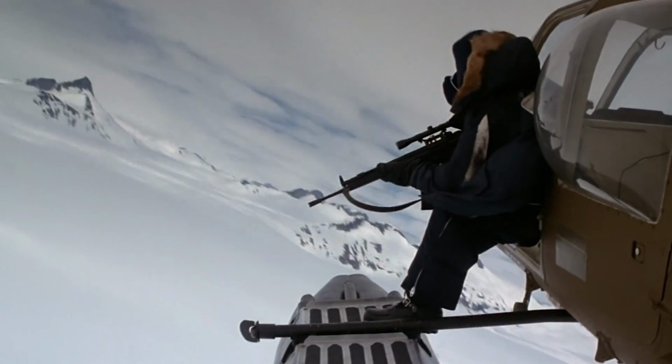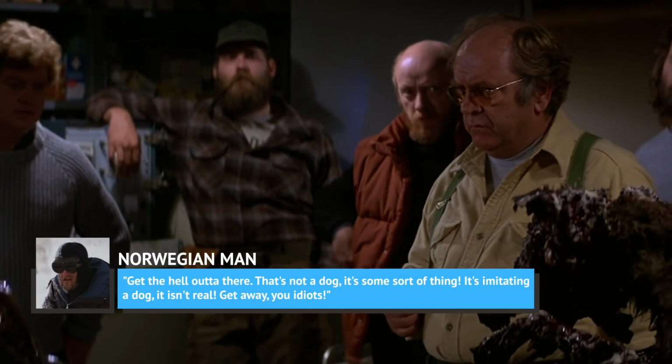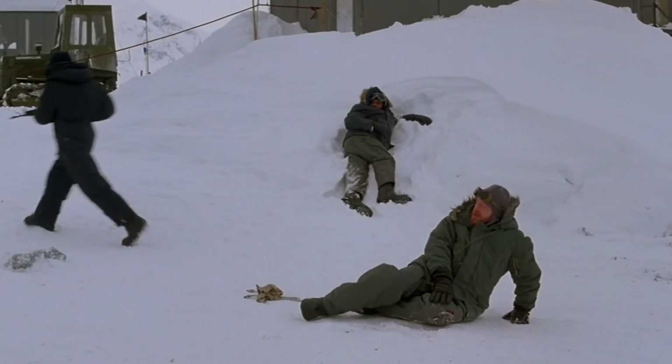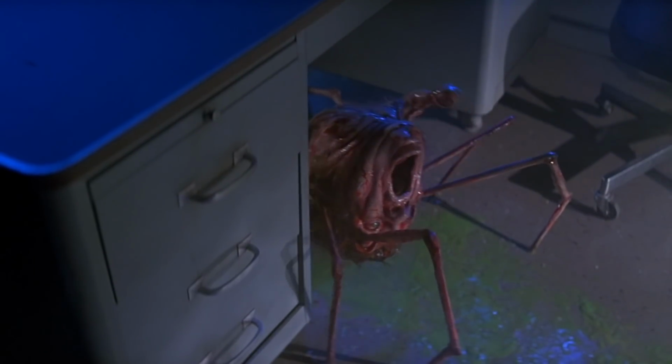According to some translations, the man is shouting something along the lines of, "Get the hell out of there, that's not a dog, it's some sort of thing. It's imitating a dog, it isn't real. Get away, you idiots." They probably wouldn't have believed him anyway, but it's still rather chilling to know the plot is all laid out in the film's opening moments.